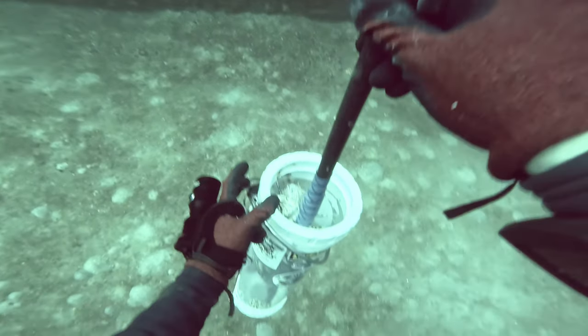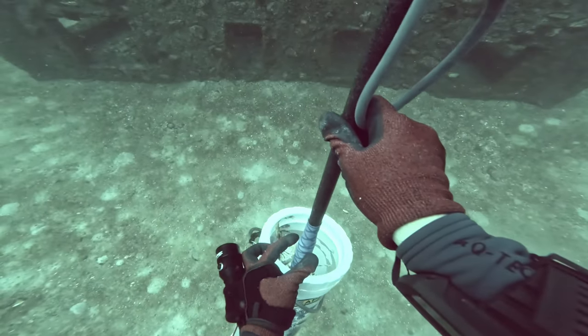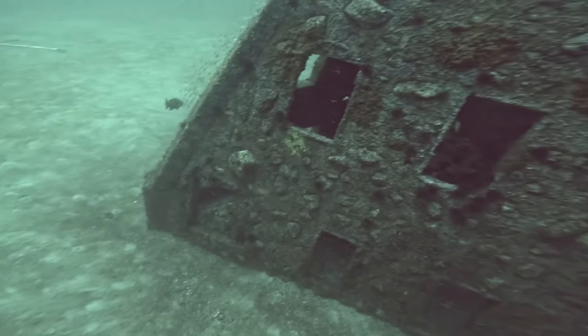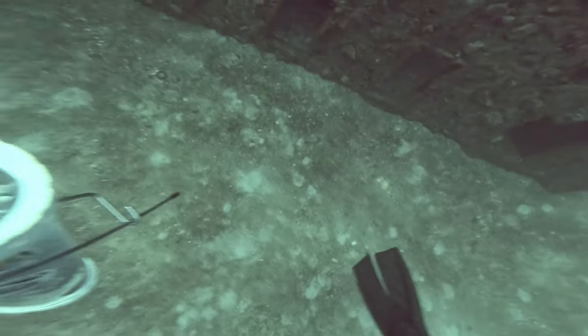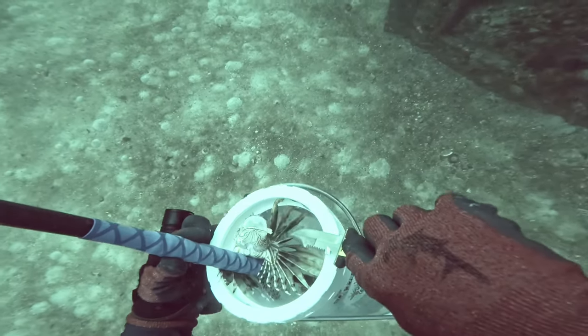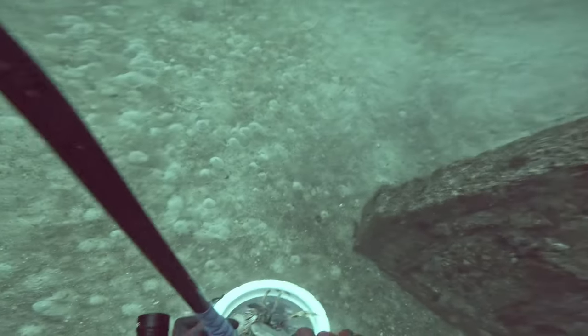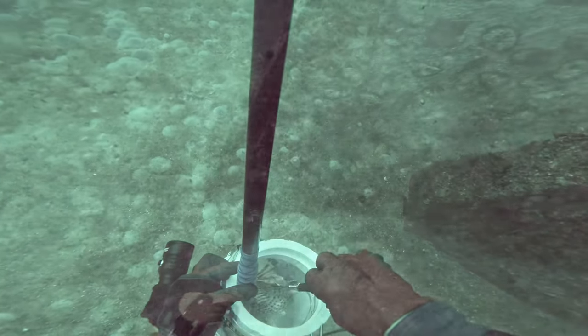Now here I am. I got one that's trying to get out. I gotta pinch him in there. Trying to be super careful, because if these things come screaming out, there's a good chance that I can get one of those spines right in my squishy parts. And that wouldn't feel good.